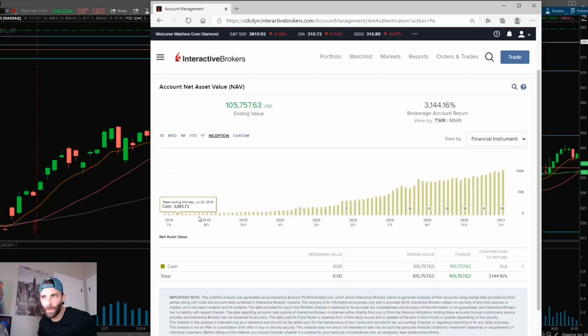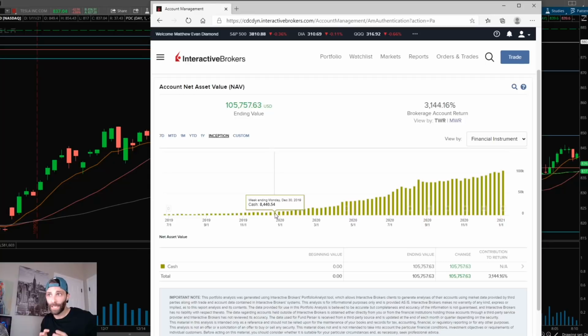And I want to talk about the equity curve in the beginning because there wasn't exponential growth until about 6 or 7 months in. So I started with $3,000 at the end of June, and on the last day of 2019, my account was $8,440. So I was pretty conservative.